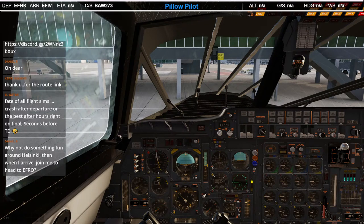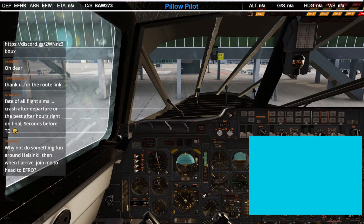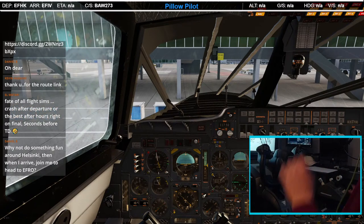Let's get that yoke cam up so you guys can see the yoke we're using and everything for the flights. Tell you what, I need to get the lights on. Bear with me. One sec, guys. Back in a minute. Cool. There we go. That's a bit better.